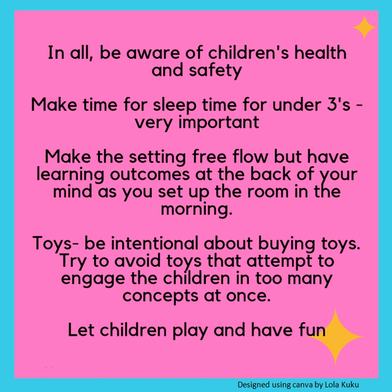Now, when you're thinking of toys in your setting, be intentional about buying toys. Try to avoid toys that attempt to engage children in too many concepts at once. So if it's a puzzle about animals, let it be very minimalistic. It shouldn't have 100 colors and they can stack and build and fit. No, just try to limit it to a toy, to a specific learning goal. Let children play and have fun.